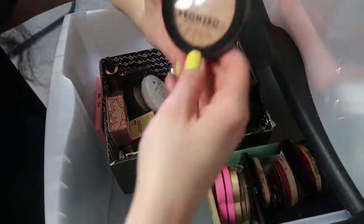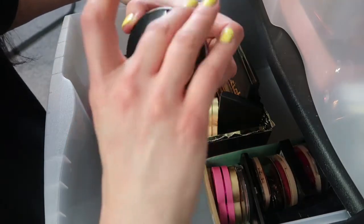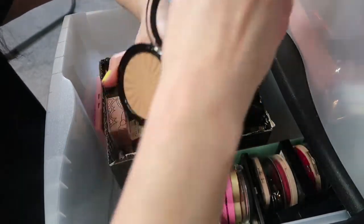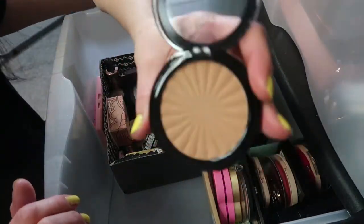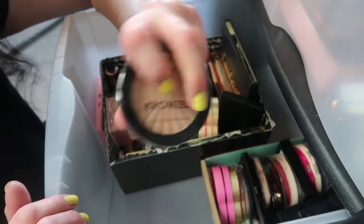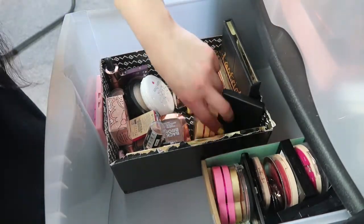Gosh. I haven't tried this one. I had this in a Latest in Beauty, which is the Makeup Academy. Again, a matte bronze in powder. Have not tried that, but it looks very nice. Quite a pale shade actually, but I think that might work on me. So yeah, really excited.